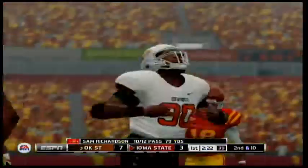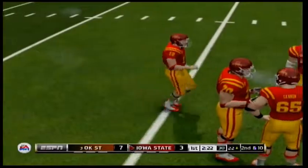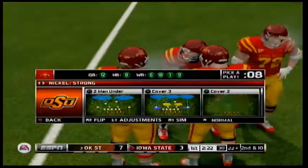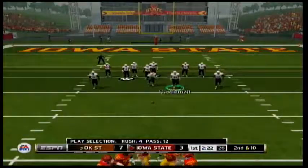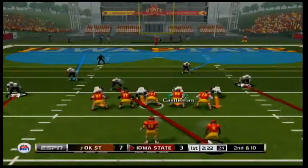open. Incomplete. Number six, the intended receiver on the play. That makes it second and ten. Second down and ten to go. Ball on the 22.